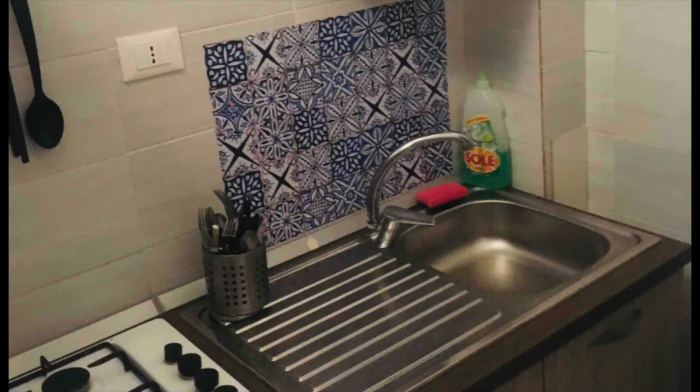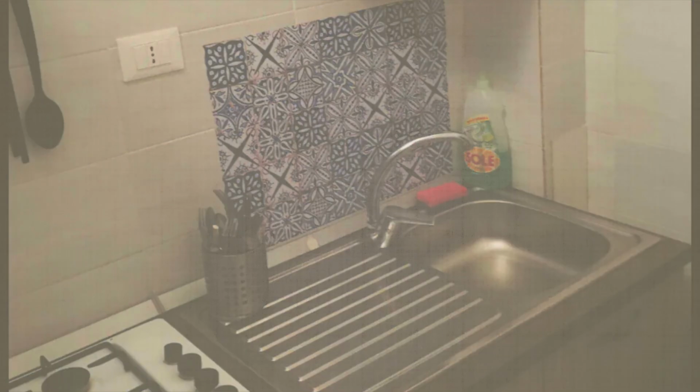It has what I would call a micro kitchen, just 2 burners, a sink, a small fridge. But you're there to experience the city. You'll probably be eating out a lot.